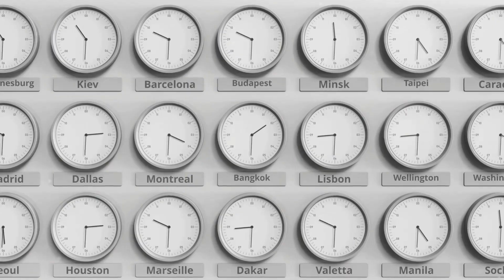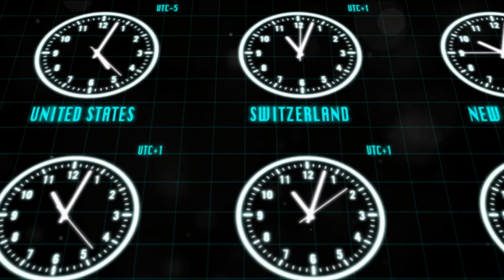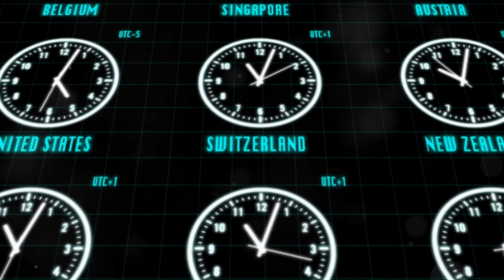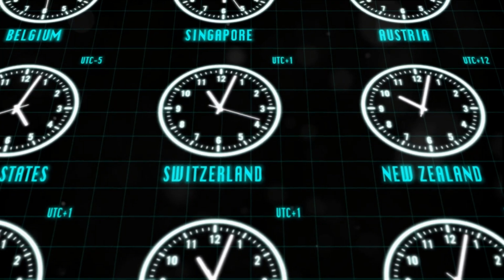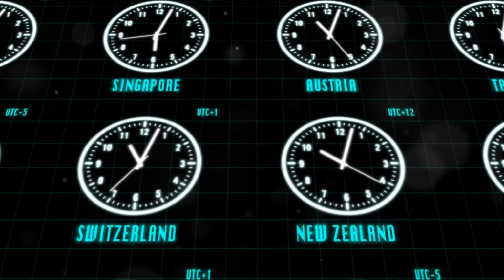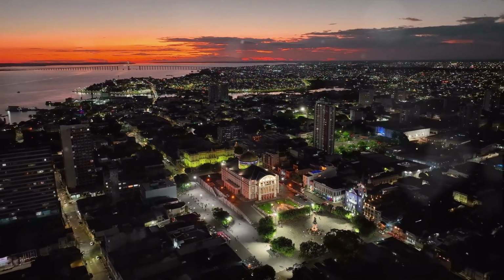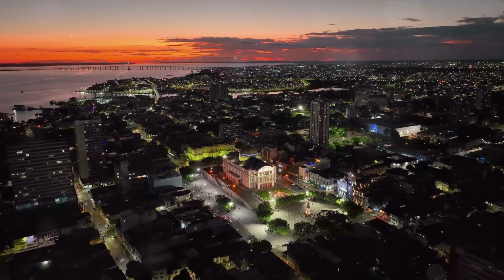So why does this happen? Well, the International Date Line is an imaginary boundary that separates two consecutive calendar days. When you cross it from west to east, you step back in time by one day. From east to west, you leap forward. But here's a twist. In 2011, Samoa decided to switch sides. They jumped from the east side of the line to the west, literally losing a day in the process.